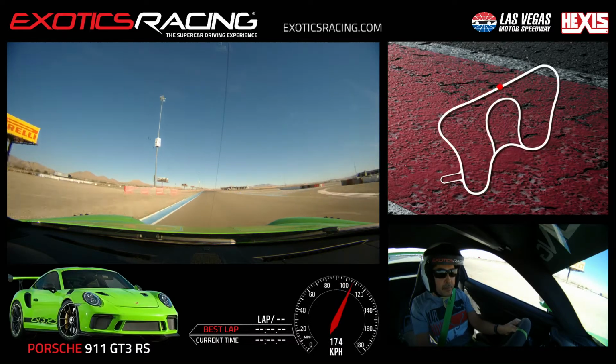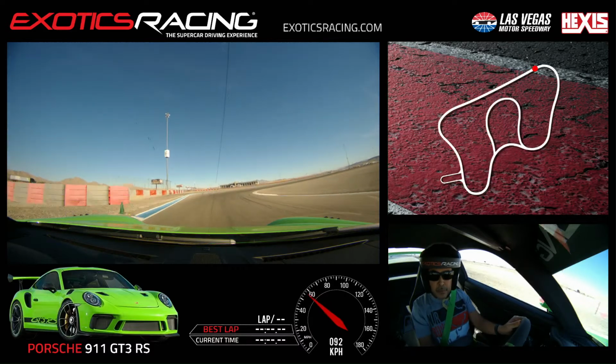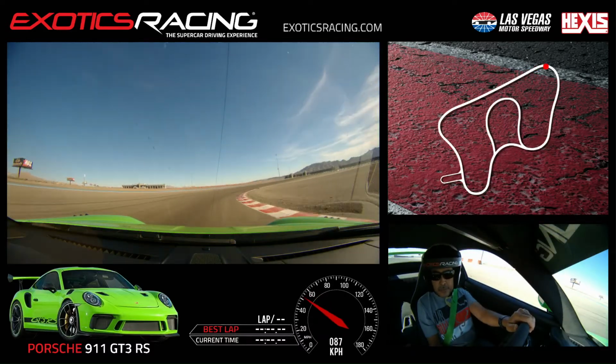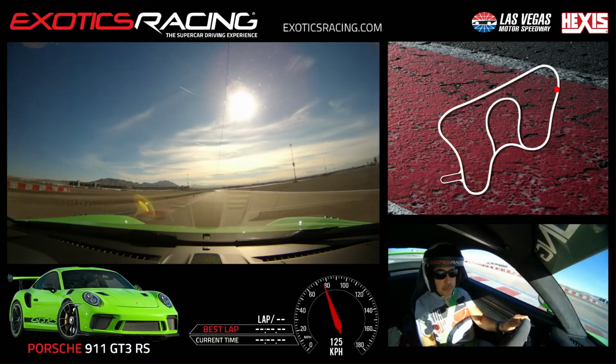Upshift. Orange cone, start to brake, smooth and firm. One downshift, easing off. Remember, first lap, we're always a little slower. Don't overdo it. Look up, all the way out.